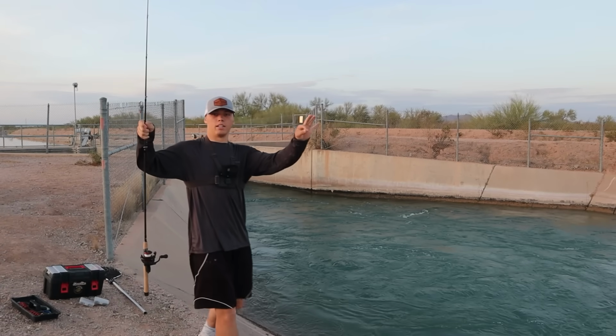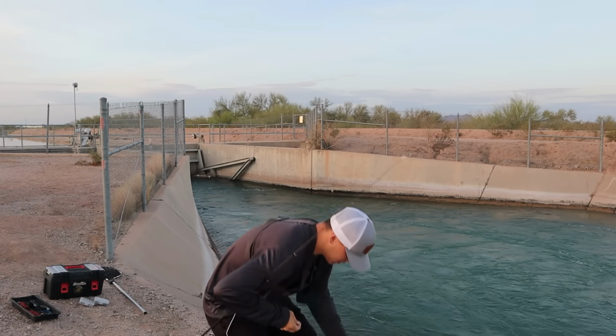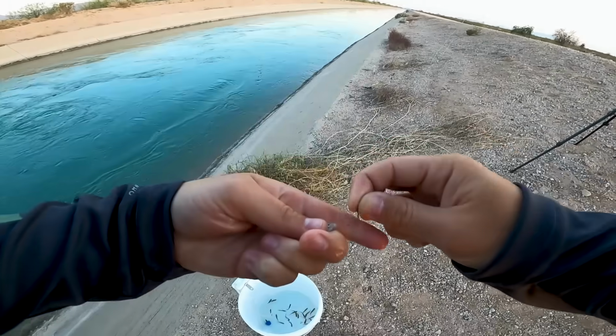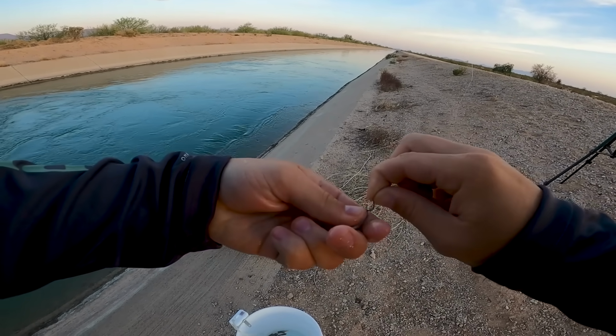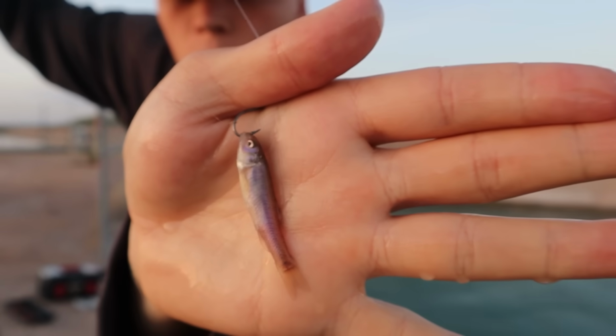Okay. Got a little split shot, size 6 octopus hook. Let's grab one of these minnows in here. I'm gonna go for one of the bigger ones. That is not a bigger one, but whatever. If you guys have been watching me a while, you know how I like to do this. Hook up through both lips, from the bottom up to the top, so that hook is just sticking out perfectly like that. There we go.